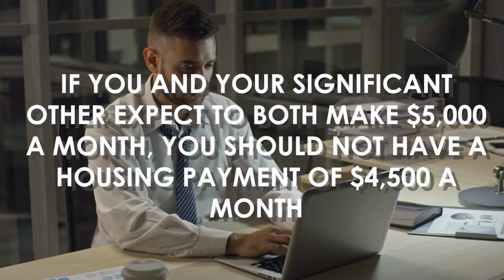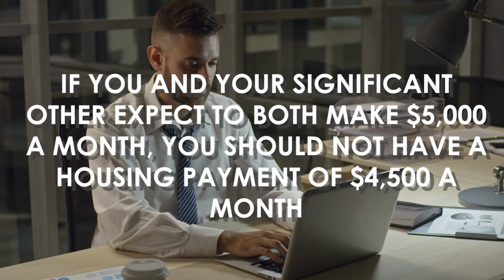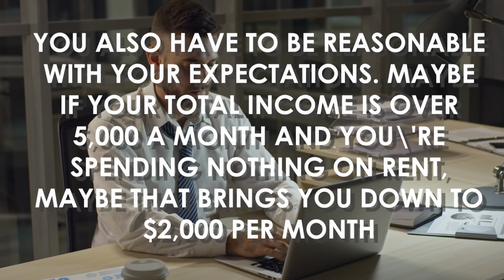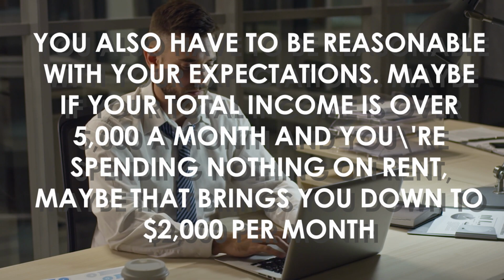If you and your significant other expect to both make $5,000 a month, you should not have a housing payment of $4,500 a month. You also have to be reasonable with your expectations. Maybe if your total income is over $5,000 a month and you're spending nothing on rent, maybe that brings you down to $2,000 per month.